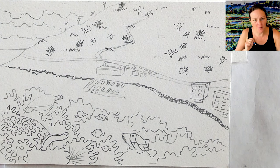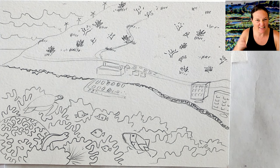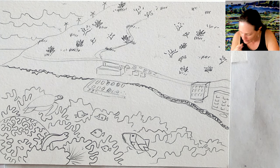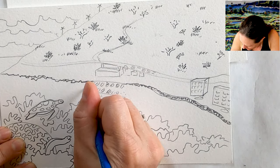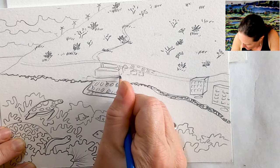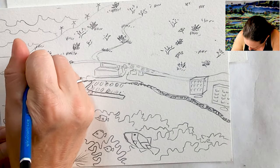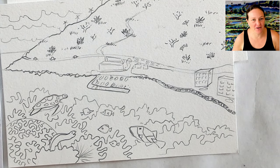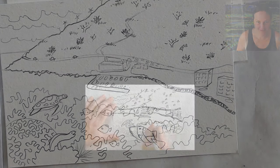There we go. I'm going to look at mine one more time and see what's one more detail I could add, one area that needs a little something more. You look at yours too and find that one more thing. Okay, I found a couple more details to add. What did you add to your piece?